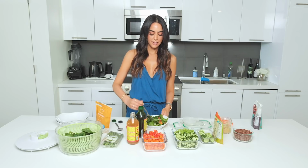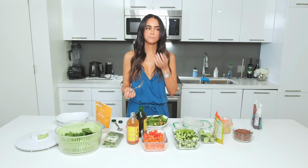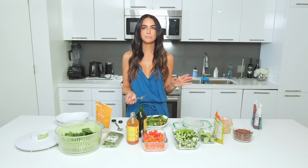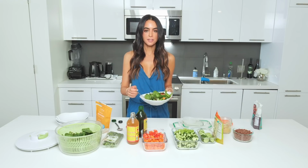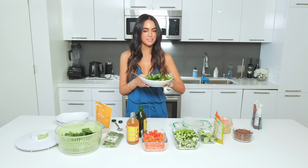So let's just have a little bite of this. Oh my God. The dill is everything. So good. This tastes like a salad you'd pay like $25 for at a nice, fancy restaurant. So that's our salad number one. Now let's get to number two.